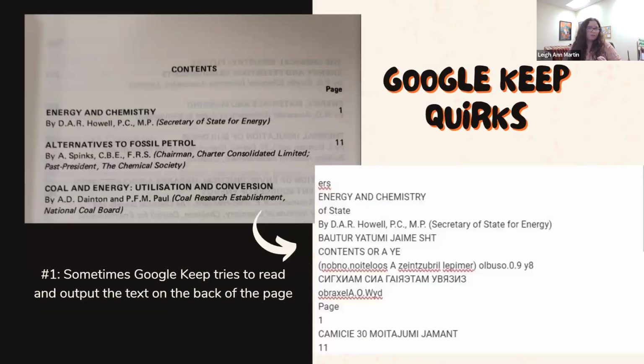The first thing to watch out for is something I mentioned a bit earlier, and that's that depending on the thickness of the paper and the photograph you're able to get, lighting conditions, all of that, Google Keep has a habit of reading the back of your page and inserting gobbledygook. In this case, it added some Cyrillic lettering. This is a particularly messy example. It's at least a very easy fix because you just delete the line of erroneous text. But bear that in mind while you're working with this.